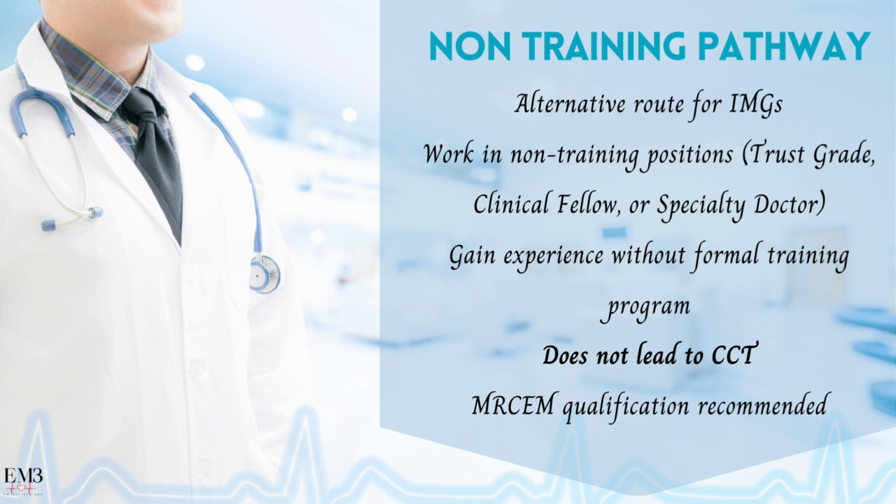While following the non-training pathway, IMGs have the flexibility to work in different emergency departments, gain diverse clinical experience, and receive supervision from senior colleagues. This pathway also offers the opportunity to develop emergency medicine skills without committing to a formal training program. On the other hand, there are certain limitations to consider, such as non-training positions not leading to a CCT, and progression to consultant roles might be more challenging.